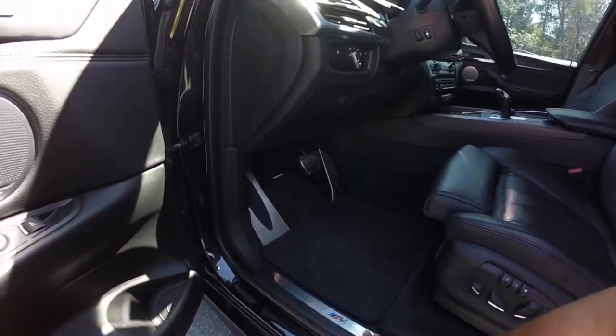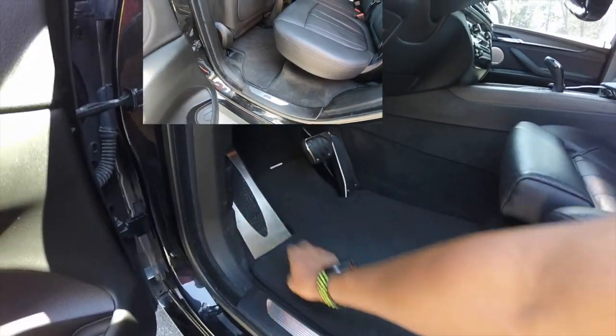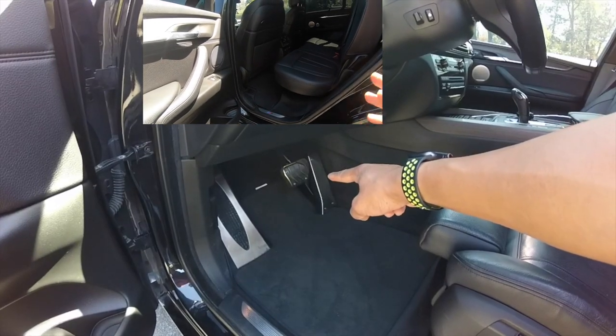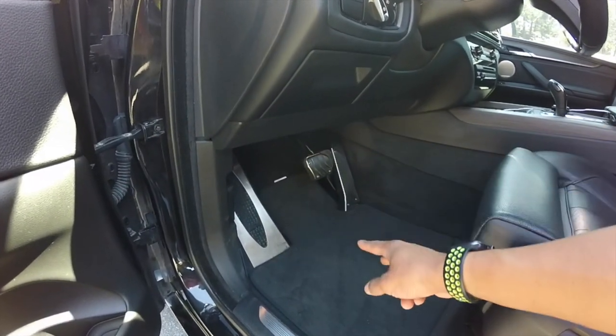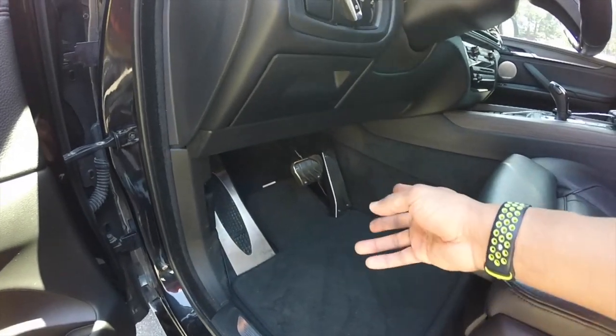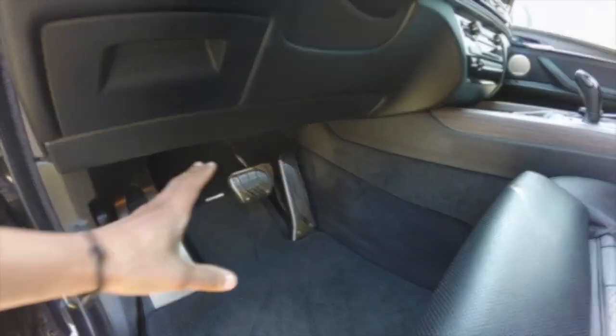You can see right away you've got the M logo on the door sill. Got the dead pedal is M. These two pedals here aren't standard. You get the standard black pedals, but I wanted to complete the look with the aluminum pedals, so I ordered these on Amazon. They're really easy to install.